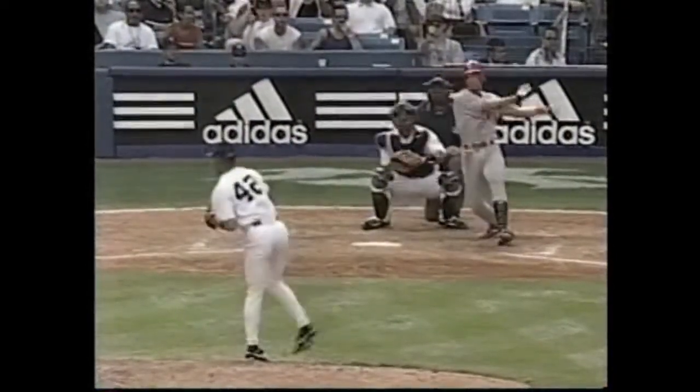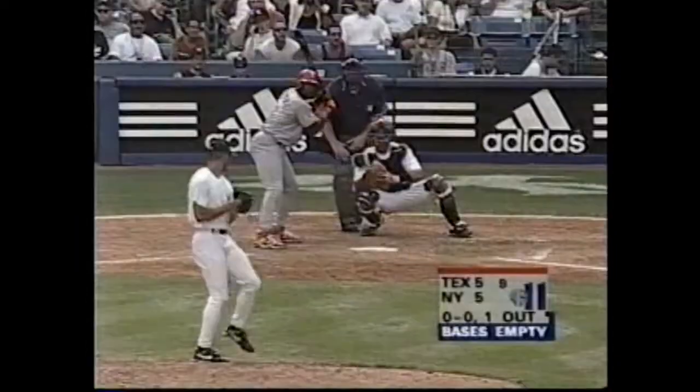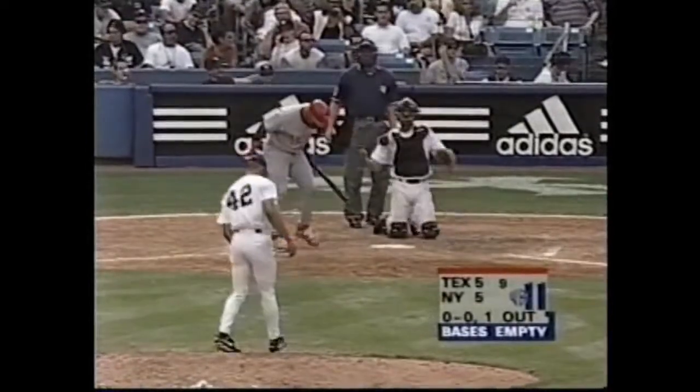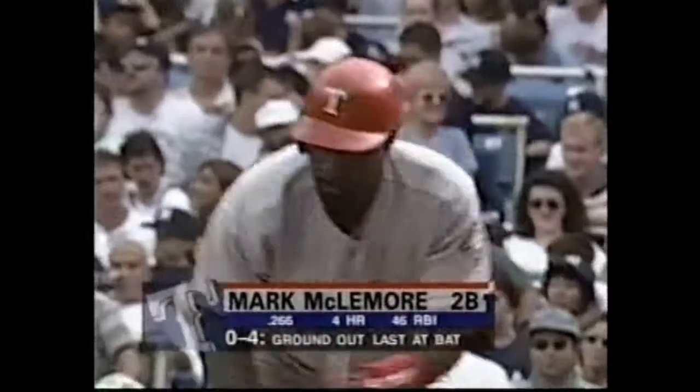the relievers don't get a lot of chances to throw the ball. And that pitch right there was inside half of the plate, and Royce Clayton really spanked it. Homer Bush a little bit upset with himself for not driving in that run. He's going to do everything he can to keep somebody else from getting a base hit. This is McLemore. McLemore is 0 for 4.